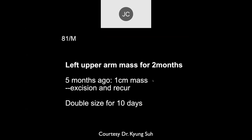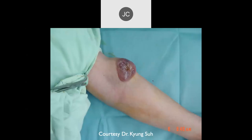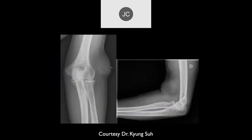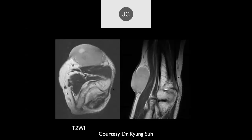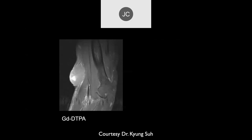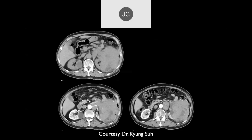81-year-old male, left upper arm mass for 2 months. Five months ago, he had a 1 cm mass that doubled in size in 10 days. Doesn't look good. So yeah, some soft tissue prominence there, lateral elbow. Okay, very homogeneously low signal on T1. Intermediate signal with a focus of high signal there, well, maybe it's a focus of enhancement. Yeah, maybe. I don't know, recurring and rapidly enlarging, I'd be worried about it.